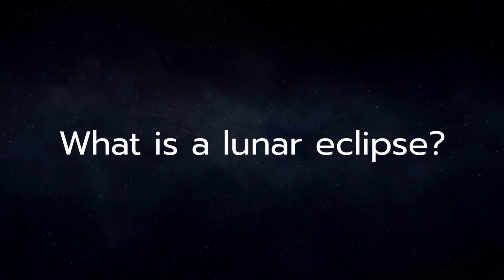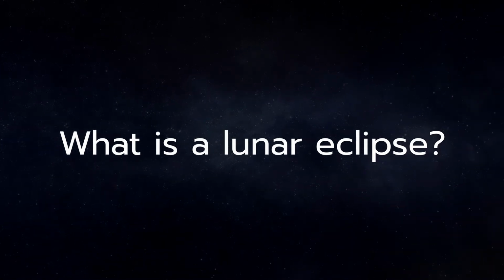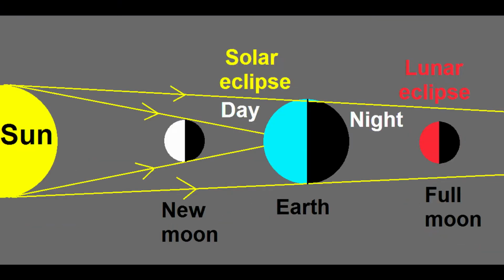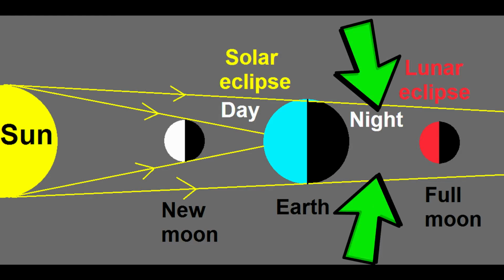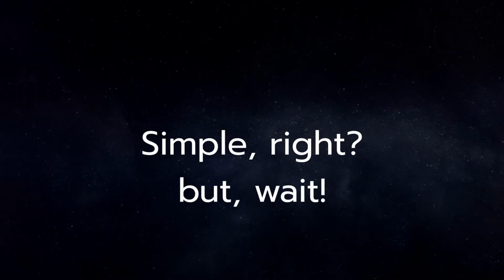The first thing we need to know is, what is a lunar eclipse? I'm sure many of you already know this, but let's have a quick refresher. A lunar eclipse occurs when the moon moves through the Earth's shadow. That's why the moon gets darker. Simple, right? But shadows are complex.